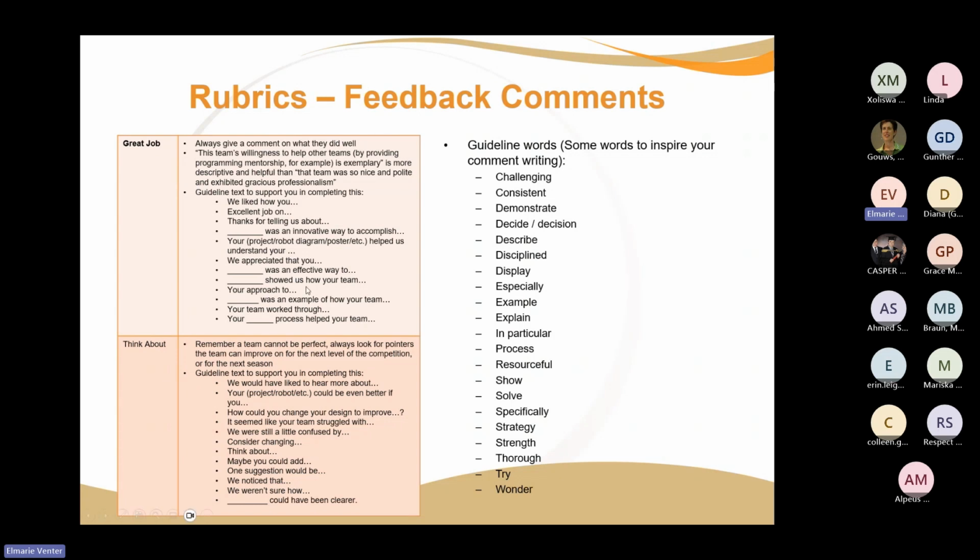In these rubrics, you can say, your project could have been better if you included a design, if you included some research. Consider changing the way you present to include all team members. So immediately you changed your whole tone of giving advice from a negative to a positive. Here are some guiding words that you can also use.